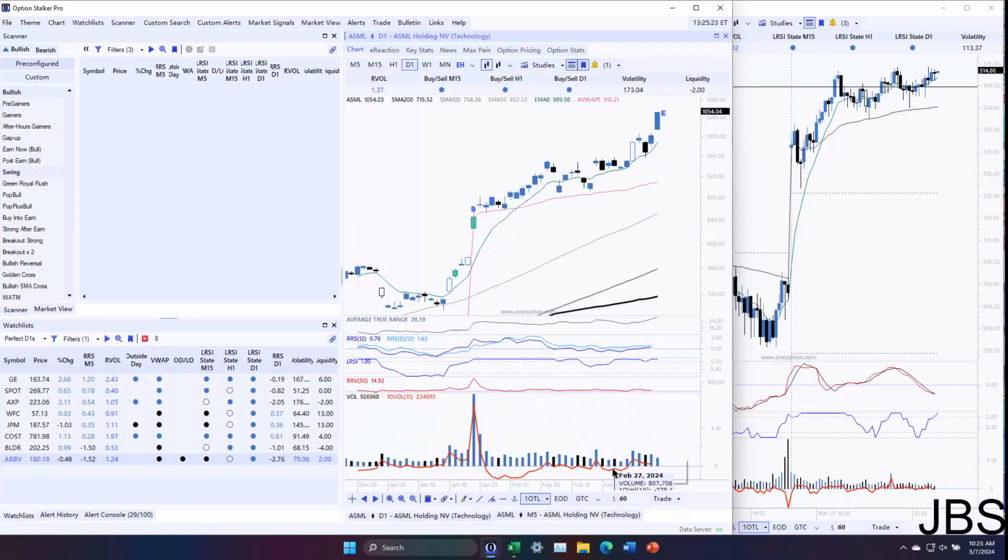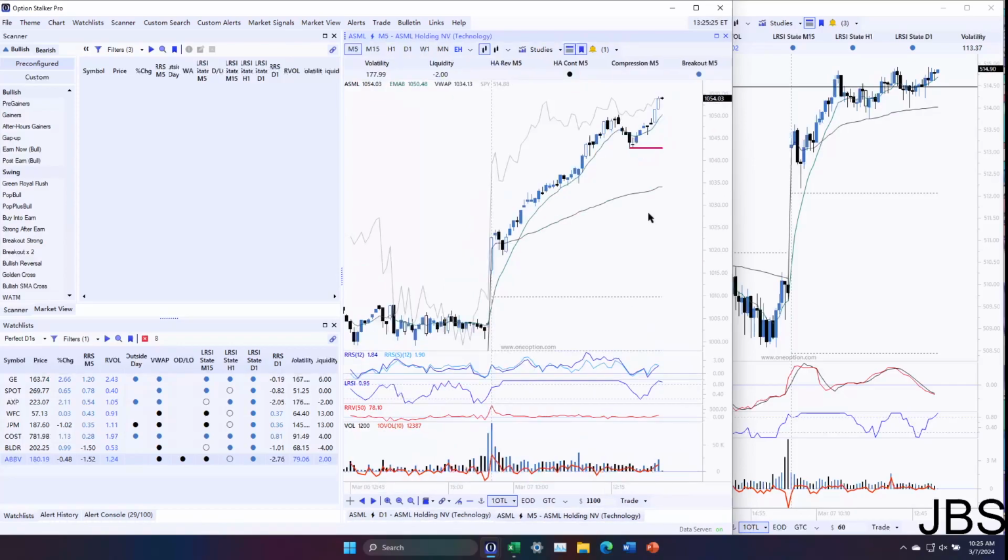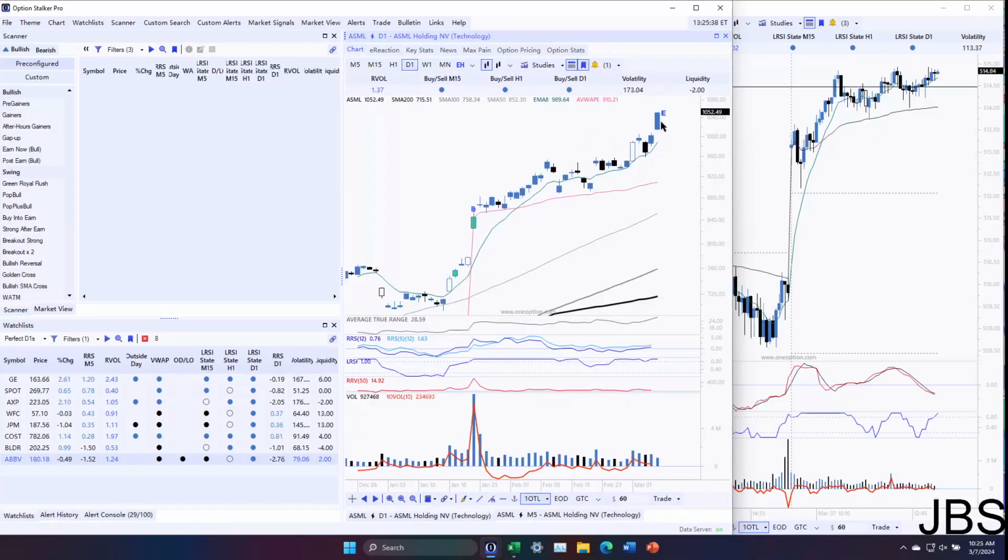I'm expecting a little bit of choppiness. So my expectation is if you want to day trade ASML, enter in these pullbacks, move up higher, wait for your signal to exit the position. If you want to swing it, have a size where you could withstand some noise, and then you can take advantage of this strong move. So ASML is our target.